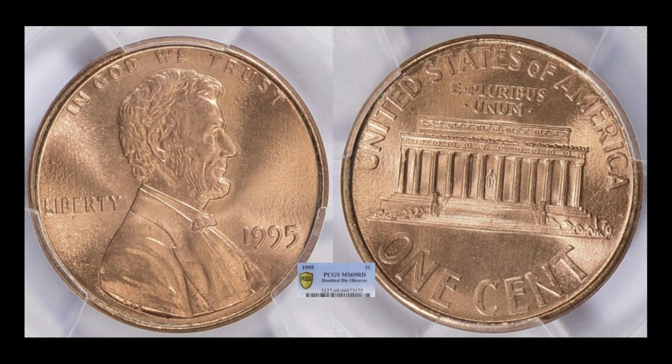There's only been a few modern Lincoln Cents that have ever reached the pinnacle of a 70 grade, which, if you guys are not familiar with the Sheldon grading scale, 70 is the top grade. That's it. There's no 71, 72 or anything like that. That's where the rubber meets the road.